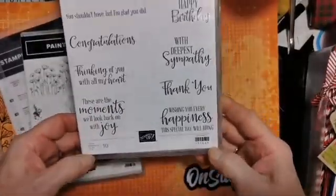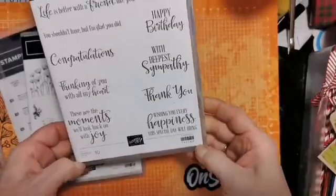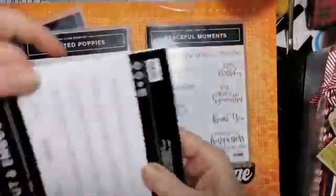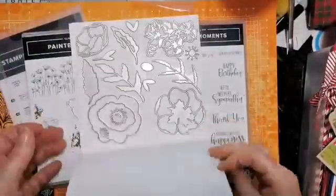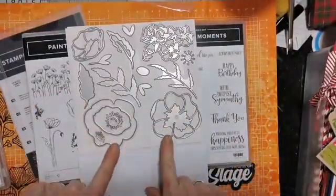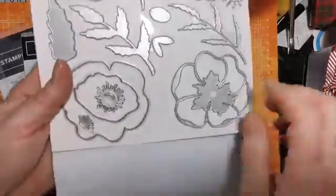These are the moments we'll look back on with joy, wishing you every happiness, etc. And this goes with the Poppy Moments dies. Now these are the really detailed poppy dies, and as you can see, I've not even taken them out yet to play with them, but you've got your background.